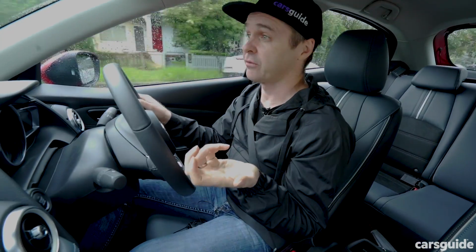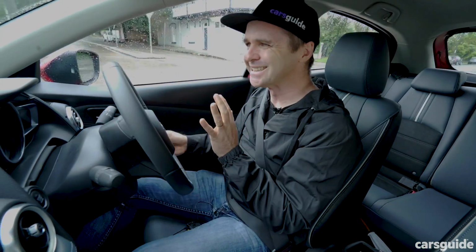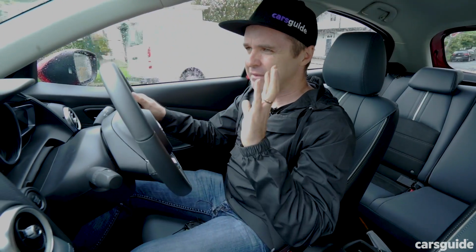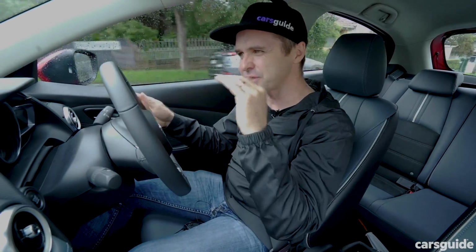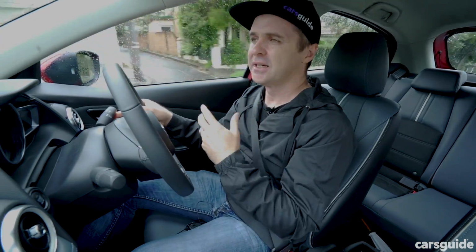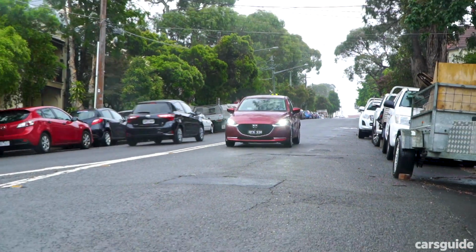It also rides really well for a small car, although the ghost of Mazda 2's past still haunts the car. It's a bit clunky, bumpy, like you hear it rather than feel it, but it would be nice if it was just a little bit more damped. But really, I'm starting to pick nits here. It's a really good car to drive.